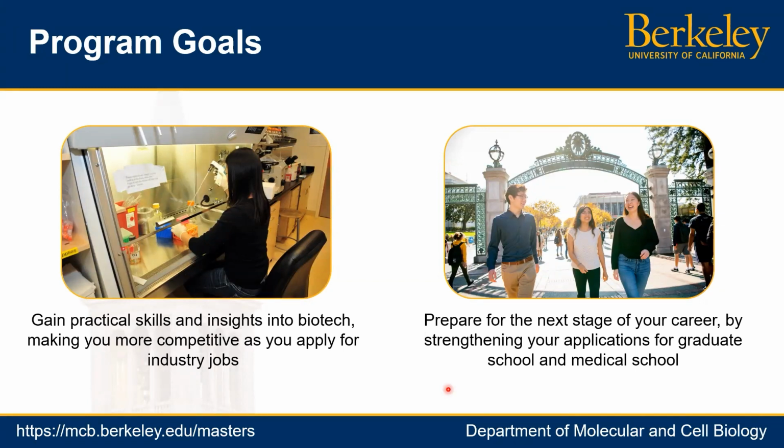We offer in-depth courses at the high caliber of Berkeley and then complement it with multiple opportunities for hands-on research. And so we aim to really strengthen your technical skill set as well as your conceptual understanding of biology. That way, you are prepared to jump into industry, or if you're interested, apply for graduate school or medical school.